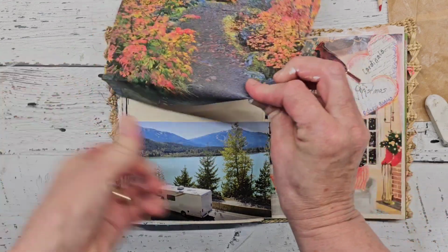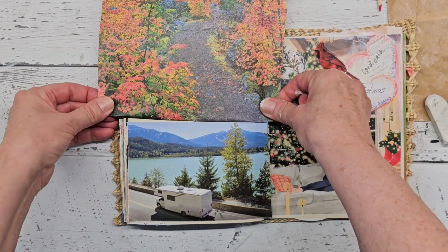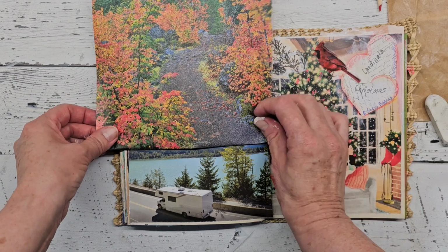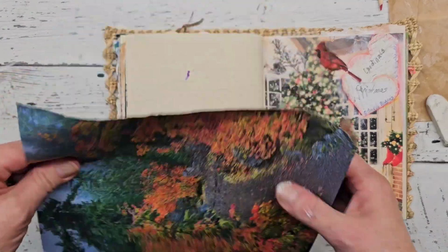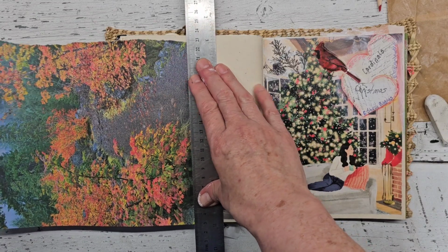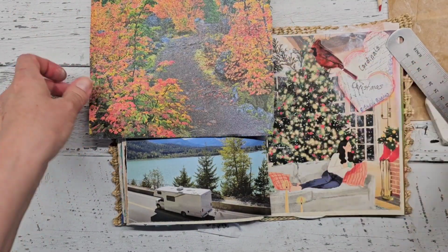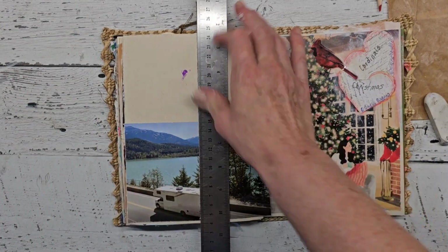Now I would like to keep as much of that page as possible, and I may not end up having the mountain showing. I may end up covering that part up and have just the background over here a little bit, and then it looks like they are driving to a place where they want to go hiking. I think I'm going to take a little bit off on each side so I can keep some of both sides.